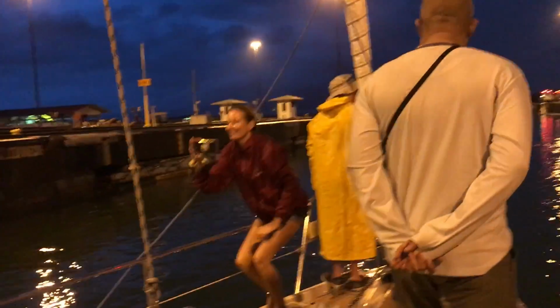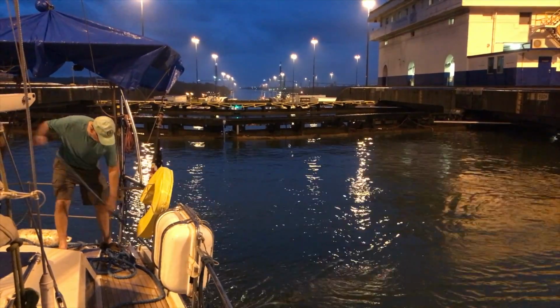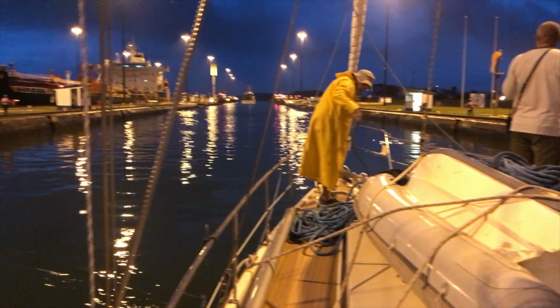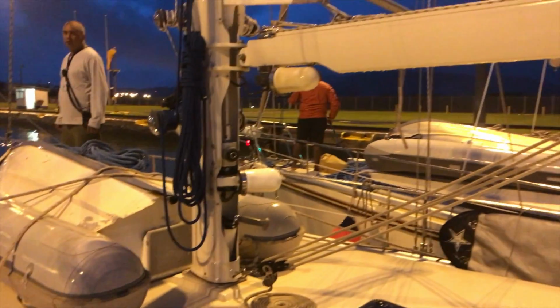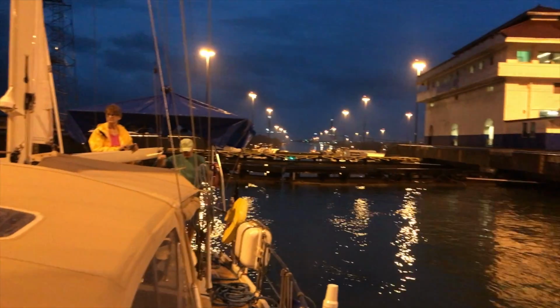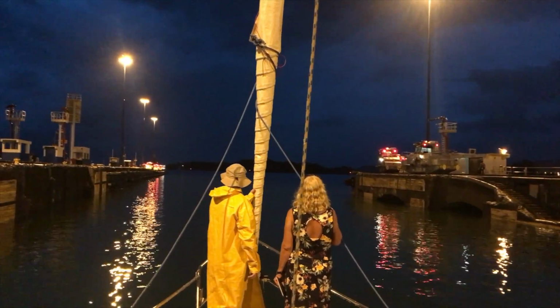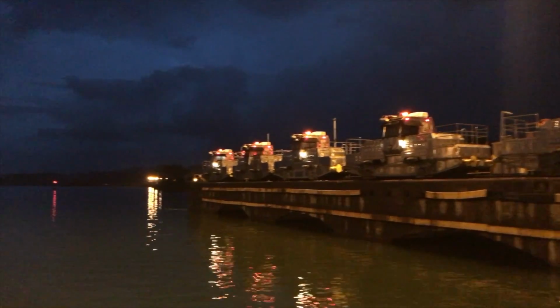We are in the third locks and job is almost done. We're taking the lines in and getting ready to exit. All lines are in. Lines in. The gates are open and in front of us Gatun Lake.